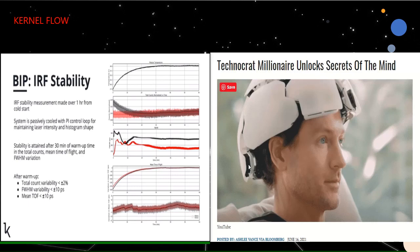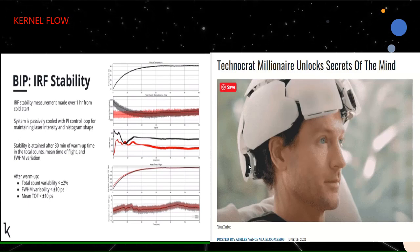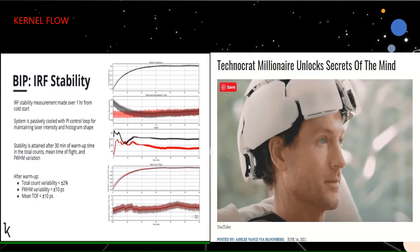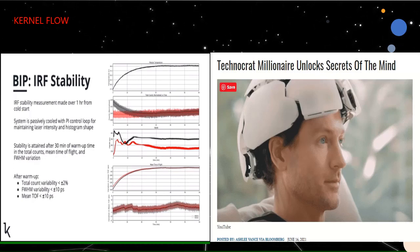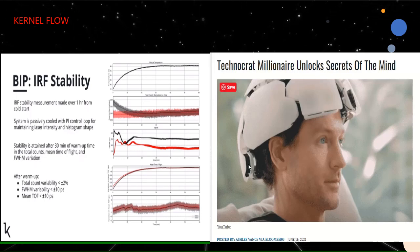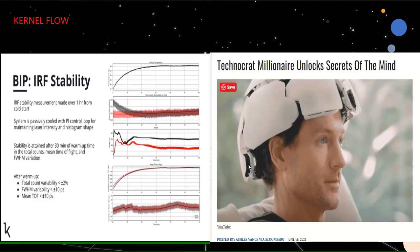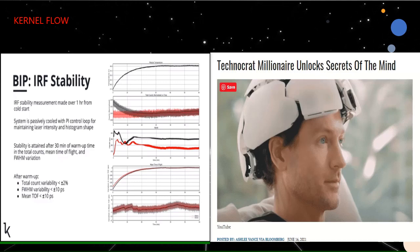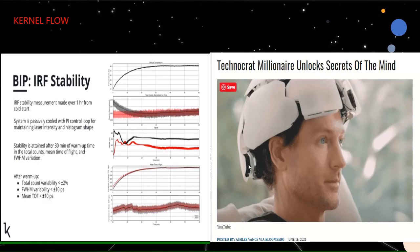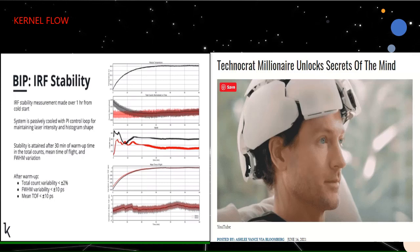The final measurement in the BIP protocol looks at the stability of the system as measured by changes in the IRF. Again, through looking at the IRF, we take into account the performance of both the lasers and the detectors during the measurement. Our system is passively cooled and uses an in-module control loop to stabilize the output power of our lasers. We show our measurements from a cold start and see that within 30 minutes we reach stability and achieve minimal variation in both detected counts and IRF temporal performance.